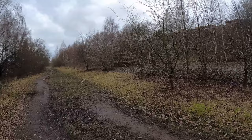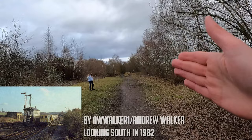Now, we're looking back behind us over there, we've got the line that used to head off towards Sheffield and the south and Wharf, and you used to have to go across the Stairfoot if you turned right just down there at Cudworth Station South Junction.